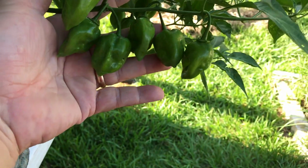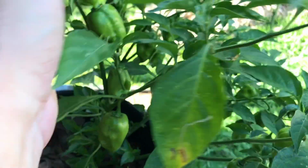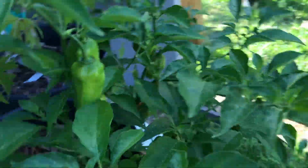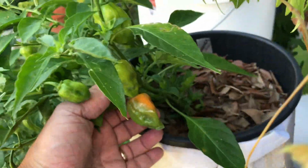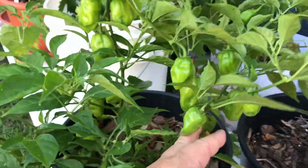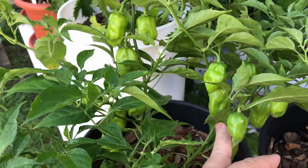I'm getting lots and lots of habaneros. And this year I'm going to use these habaneros to make some sauce. One over here is starting to ripen up, so I know that these are going to be orange habaneros, and I'll let them go ahead and ripen before I harvest them, although some people eat them when they're green. That's a pretty good pepper plant right there.